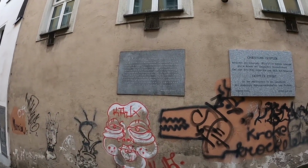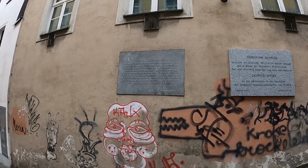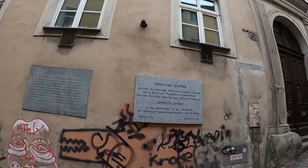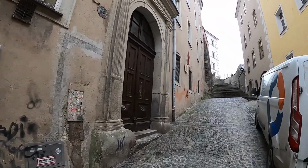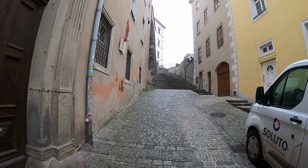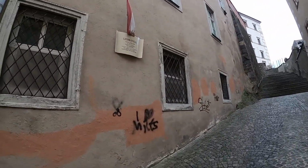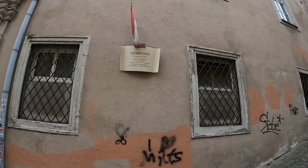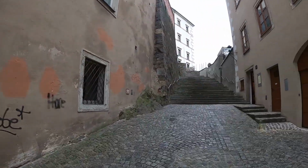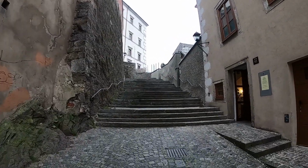And then over here, this is more history of the building. This was kind of an administrative building of the castle, or palace really. It's not so much of a castle, I guess it's a mixture. Landkanzlei. So just saying it was part of the palace administrative complex.